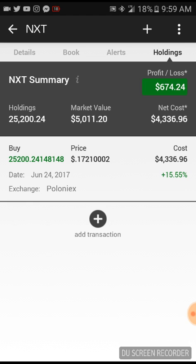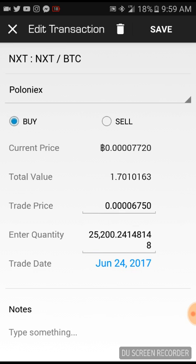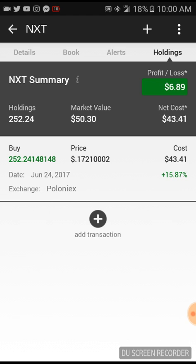So I just wanted to show the family how important, in my opinion anyways, this app is if you're in the world of cryptocurrency and you want to keep track of your holdings. So I'm going to go back, and what I'm going to do is edit it and put it back to what we spent on it so I can keep track of my holdings. And I'm going to show the family how to set an alert. Okay, we're going to hit save.